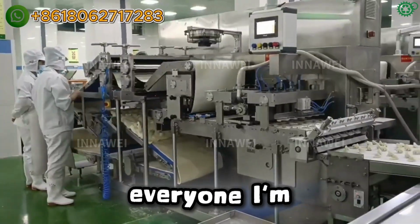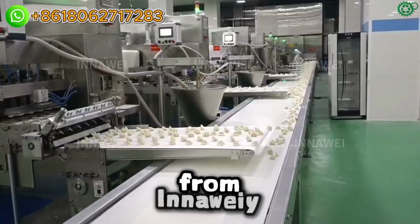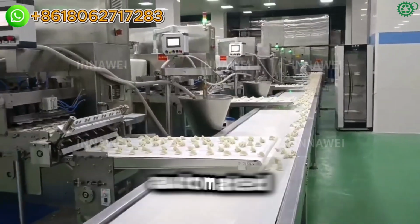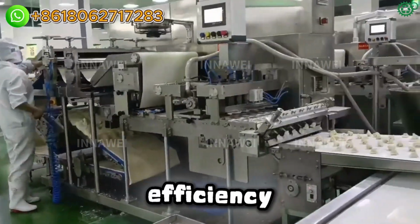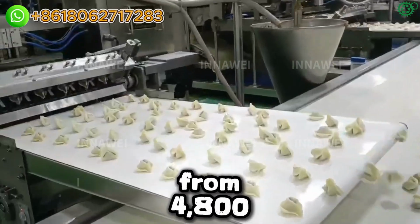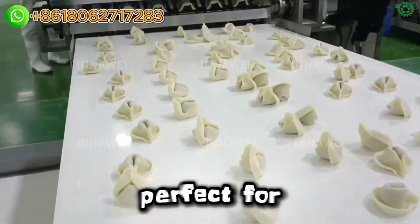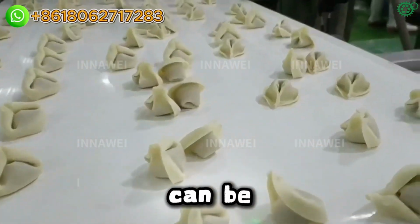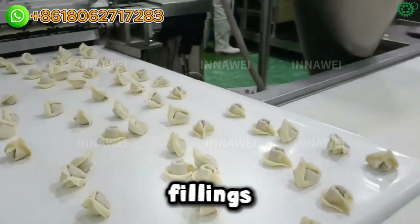Good day everyone, I'm excited to introduce the high-volume wonton and dumpling production line from Innawei Technology, a breakthrough in automated food production. This powerful machine is designed for efficiency and precision. Capable of producing anywhere from 4,800 to 1 million pieces per hour, it's perfect for large-scale food factories and can be customized to match different product sizes, shapes, and fillings.